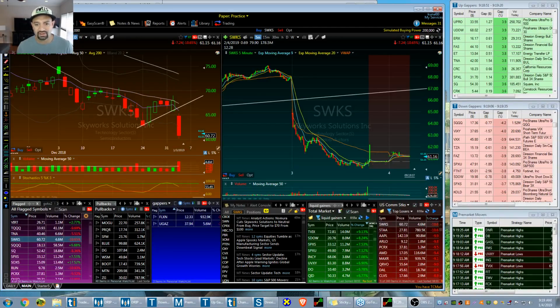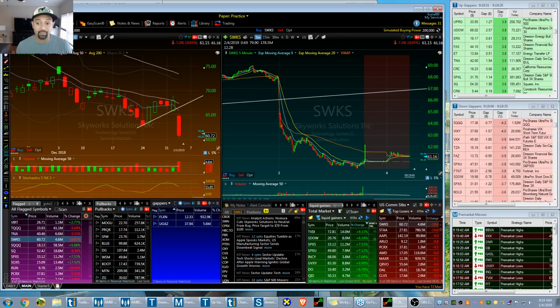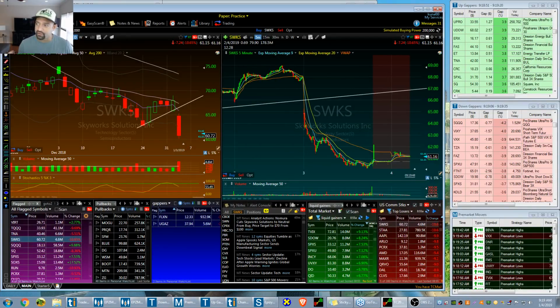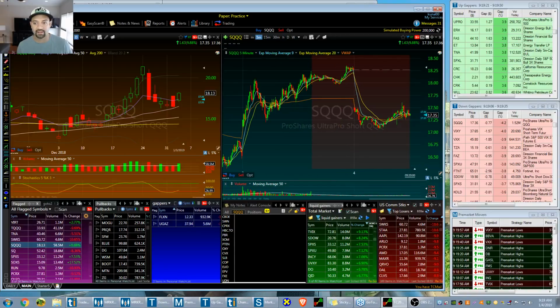SWKS watch list. This thing was down 10%. Real clean mover yesterday too, right? You got the breakdown, pull back into the VWAP, then the rollover. You're getting a slight gap up in this thing today. If the market starts to roll, which it might, gaps have been getting faded a lot in this market. Doesn't mean it's going to, but gaps do get faded in this market quite a bit. This thing may go green to red and we'll be able to dust this thing back down.